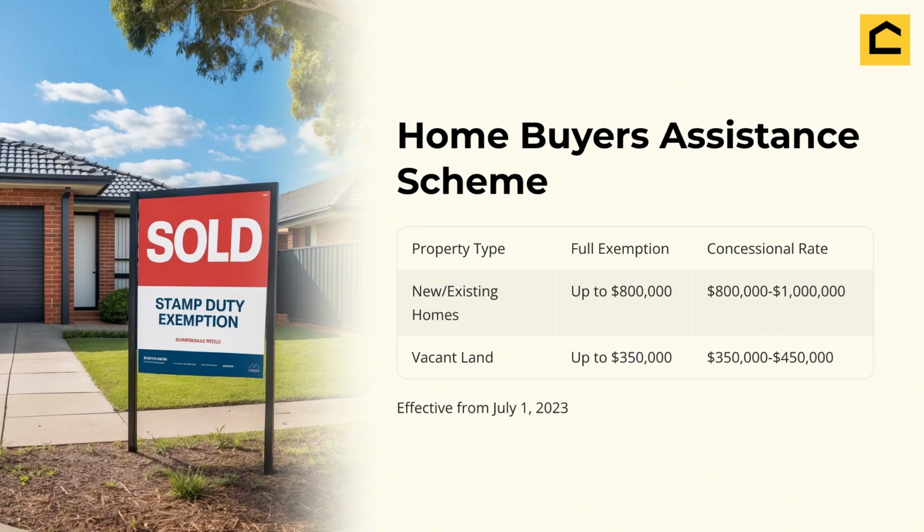Now, if the property price is between $800,000 and $1 million, the stamp duty payment is paid at a concessional rate. For the vacant land, it has its own threshold, where the stamp duty exemption is allowable up to $350,000, and for any land values between $350,000 and $450,000, stamp duty is paid at a concessional rate.